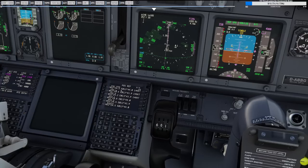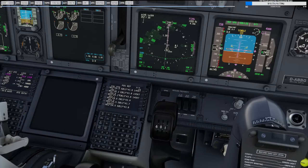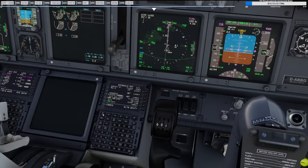No clue. It shows the IRS positions at the same. What is your six? I don't know what it's doing. It's messed over. Not my problem.